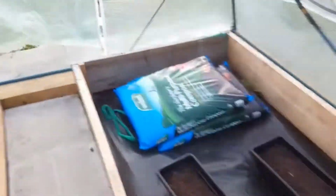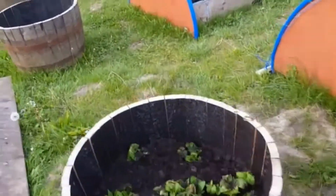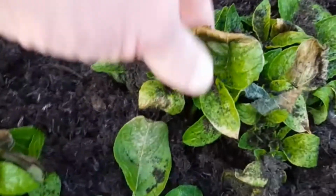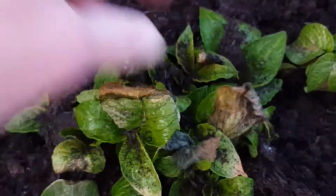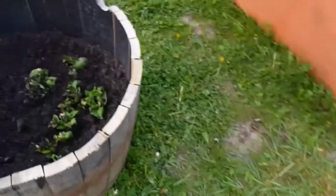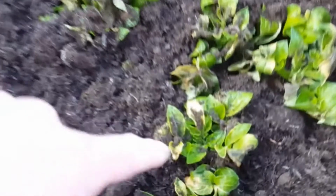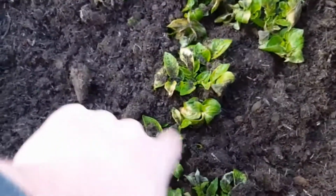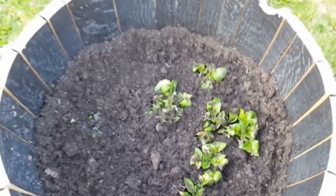Quick look out at the raised bed. You saw the potato, almost a disaster with those. I just threw a bit more soil on last night when I watered the plants. That's why they're looking a bit scruffy, but the leaves have been nipped by the frost. So I just topped them up a little bit with compost. Same with this one. You can see again, same thing. But thankfully, it's not destroyed them. It's just had a little bit of a nip.